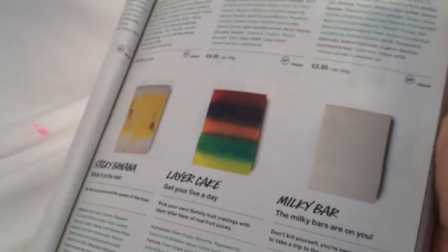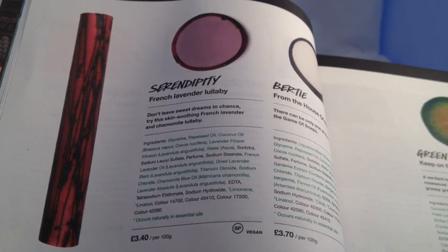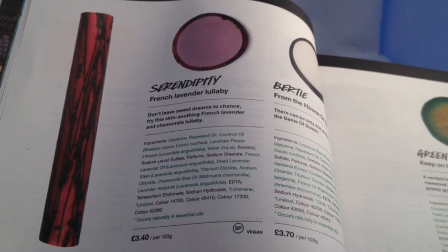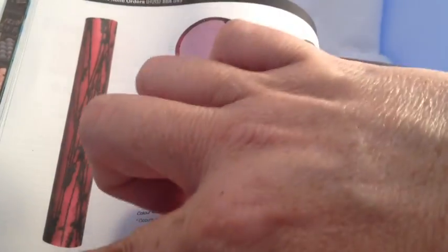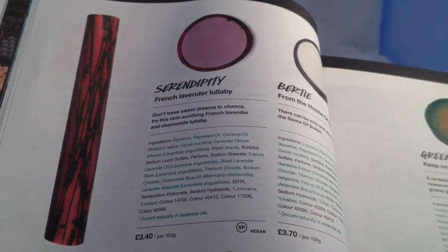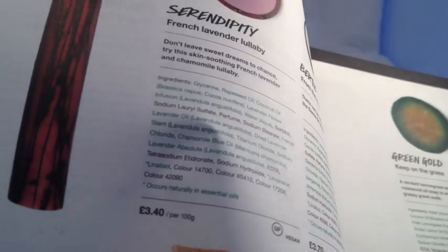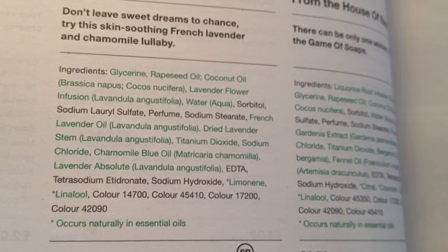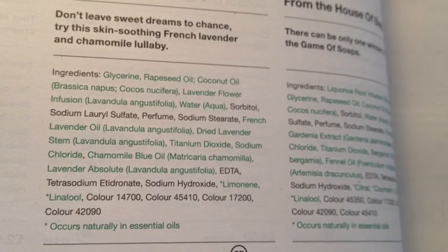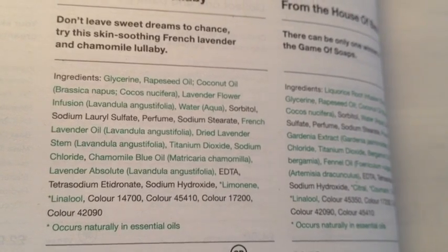So, very nice. And then we've got Serendipity, which is a French lavender soap. It says French Lavender Lullaby. And this is the soap, the way it looks in the Lush Oxford Street store. It's a big, giant pole-looking thing, and they cut cross-section slices of it. And this one has lavender flower, French lavender oil, dried lavender stem, chamomile, blue chamomile oil, actually, and lavender absolute.